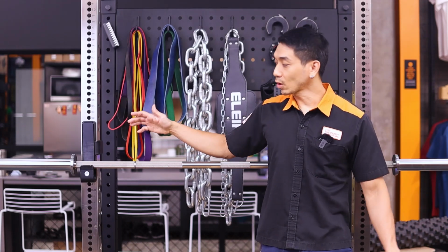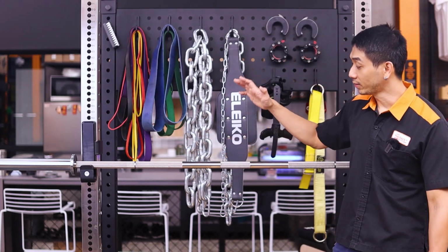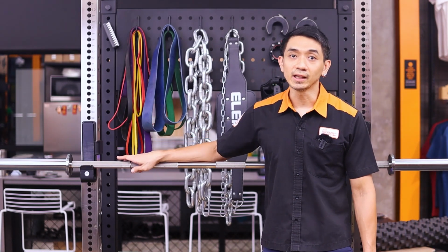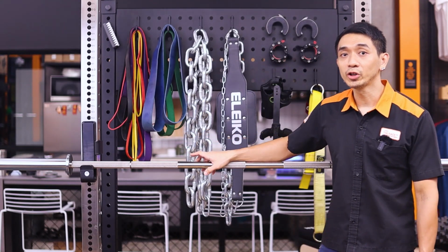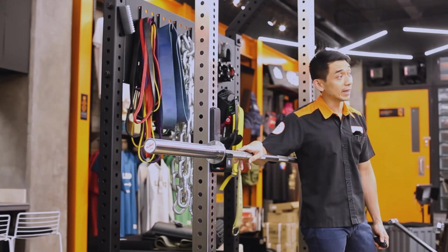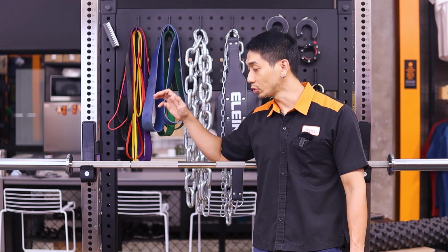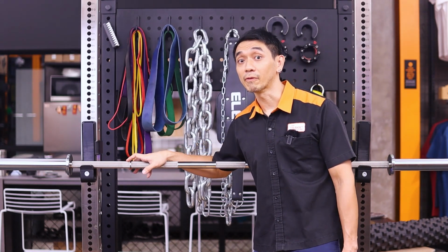So maybe you ask why the Eleiko IPF Powerlifting Competition Bar comes in bare steel while this comes in stainless steel. Being a stainless steel shaft, it does make the bar more corrosion resistant. So even in a more humid climate like the Philippines, this will absolutely be less of an issue in terms of maintaining it. Do expect that with Eleiko, when they say that it is stainless steel, it would be created with the best of materials. This will look like it will be stain-free for a very, very long time.